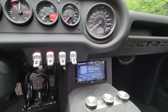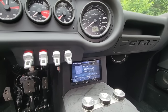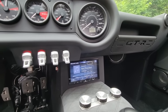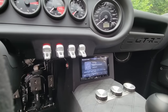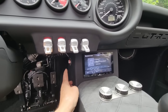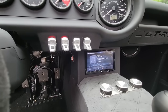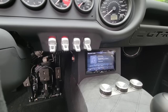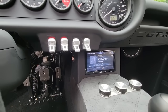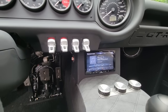It's Bluetooth, Apple Play, microphone, it's got it all. It's got a real nice sound to it. If you can see that little red ring right here on the side, that's actually the emergency brake. Flick of the button and the emergency brake comes on, flick it off, and it turns off. It's a Whipple, really nice development by them, and has its own little computer.